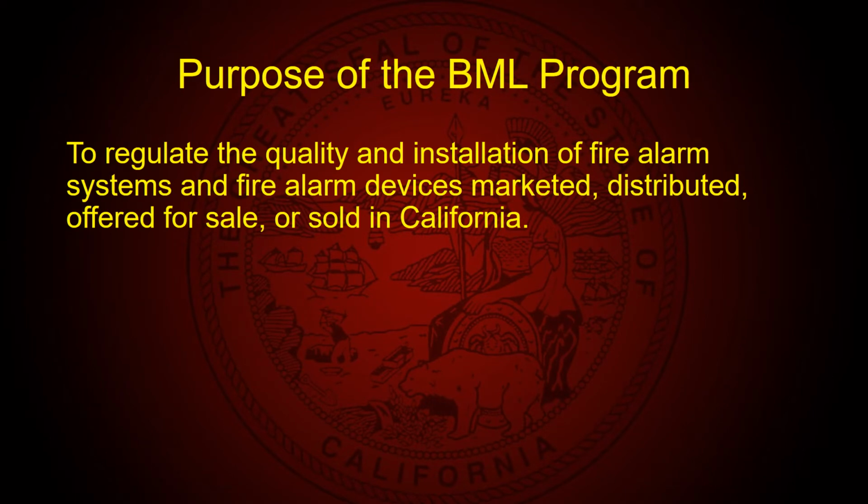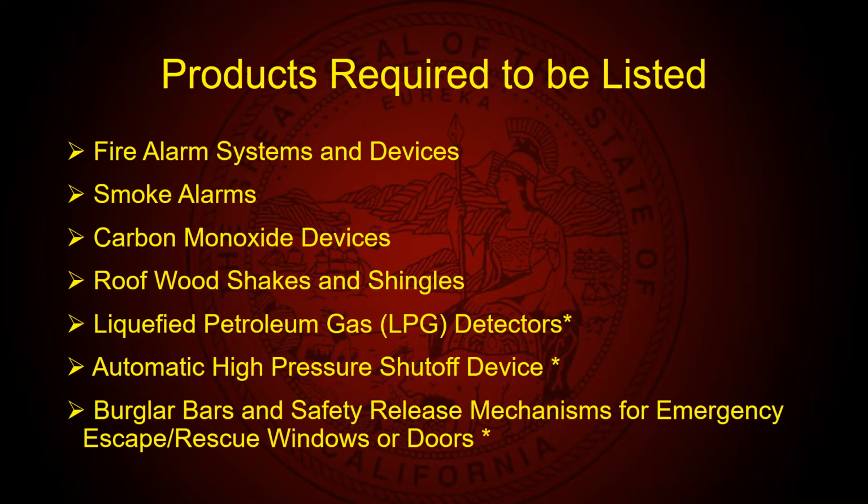One of the main purposes for that section we just read is to regulate the quality and installation of fire alarm systems and fire alarm devices in California. Products required to be listed are fire alarm systems and devices, smoke alarms, carbon monoxide devices, roof wood shakes and shingles, liquefied petroleum gas detectors, automatic high pressure shutoff devices, burglar bars and safety release mechanisms for emergency escape rescue windows or doors.